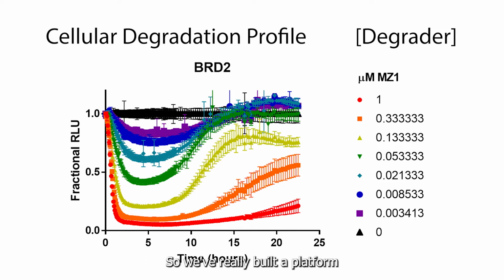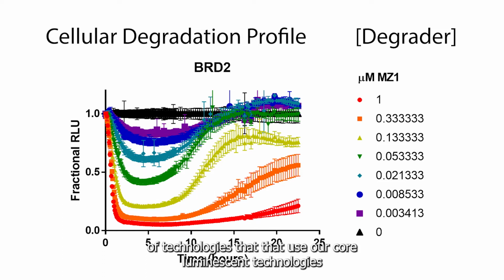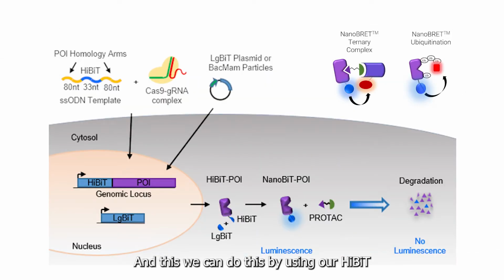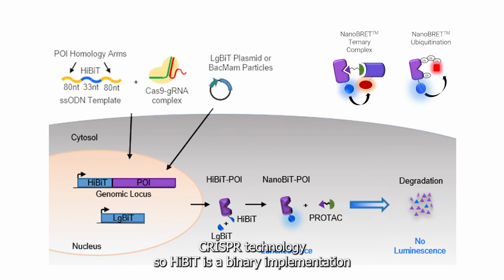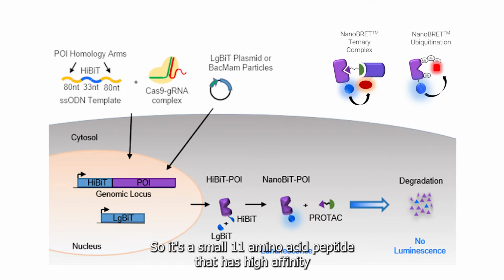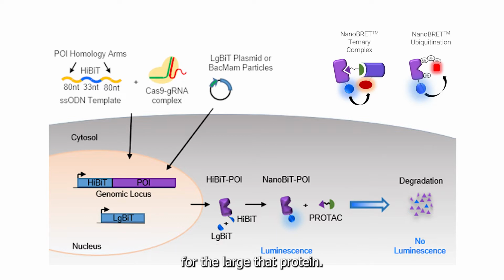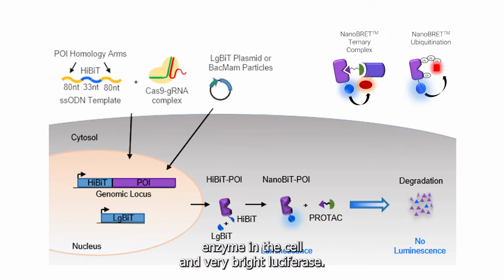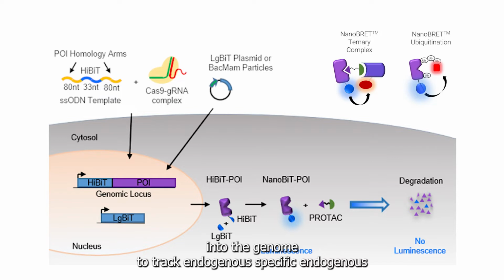So we've really built a platform of technologies that use our core luminescent technologies to characterize the degradation efficacy of these compounds. We can do this by using our HiBiT CRISPR technology. HiBiT is a binary complementation strategy based on our NanoLuc luciferase technology. It's a small 11 amino acid peptide that has high affinity for the LgBiT protein. And when those two subunits combine, they form a functional luciferase enzyme in the cell, a very bright luciferase. And because HiBiT is so small, we can very efficiently insert it into the genome to track specific endogenous proteins and follow the kinetics of degradation.